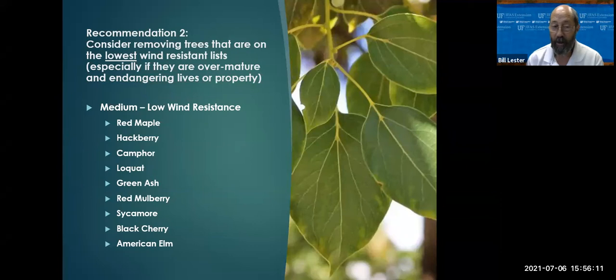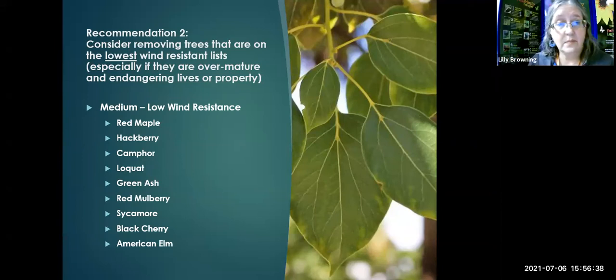Many of these trees tend to be very brittle. They grow very quickly. Many of these on this list right here make a big mess, especially the invasive ones. Camphor trees are very, very messy. Maples are at least a little bit messy. Sycamores are very, very messy, and they tend to be very brittle also, very, very easy to snap in a high wind.